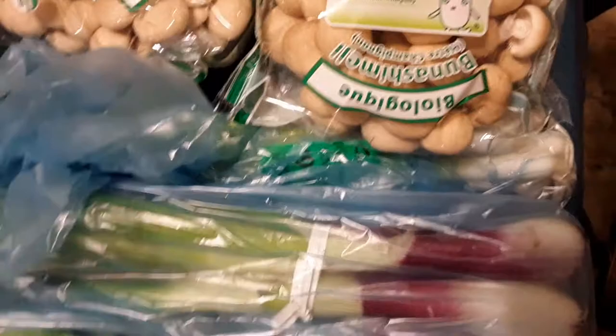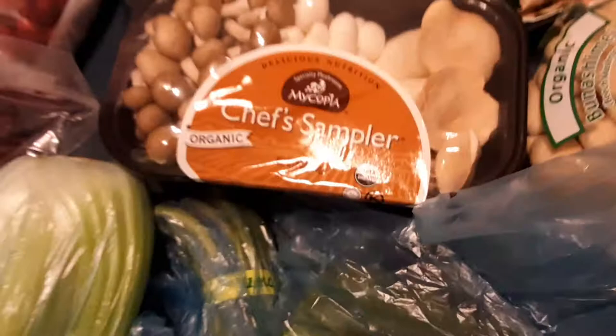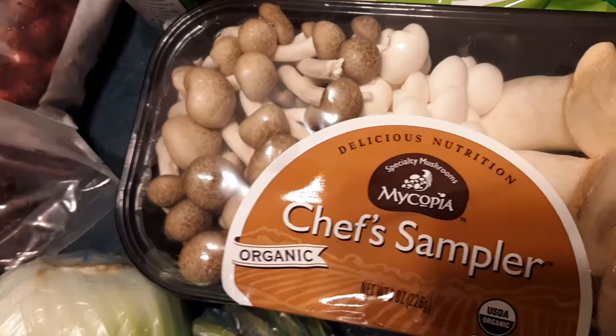Romaine lettuce. These are like spring onions or something like that. A little purple ends. And there's some green onions somewhere around here. Also, green onions right here in Canada. Yeah. Green onions and spring onions, and there's a little bit of watercress as well. Organic watercress. And we've got some chef's sampler mushrooms. I think that they're Bunashimeji, oyster, one other type. I'm sure I'm mispronouncing that Japanese name.